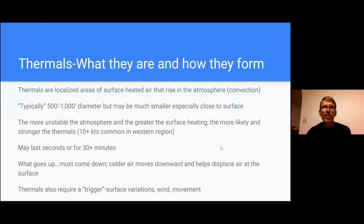Okay, thermals. What are they and how do they form? So thermals are localized areas of surface heated air that rise into the atmosphere, and that's due to a process known as convection. If you take a pot of water and you boil it, all that movement of the water in there, that's convection that's going on. And the same thing is happening in the atmosphere due to surface heating.